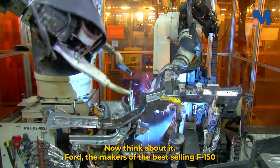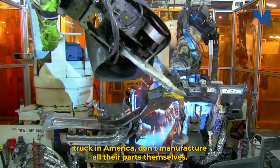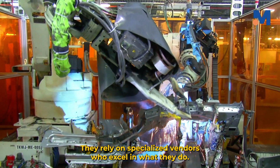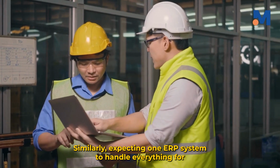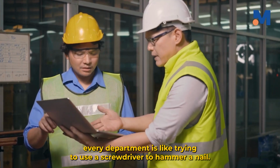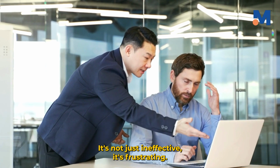Now think about it. Ford, the makers of the best-selling F-150 truck in America, don't manufacture all their parts themselves. They rely on specialized vendors who excel in what they do. Similarly, expecting one ERP system to handle everything for every department is like trying to use a screwdriver to hammer a nail. It's not just ineffective, it's frustrating.